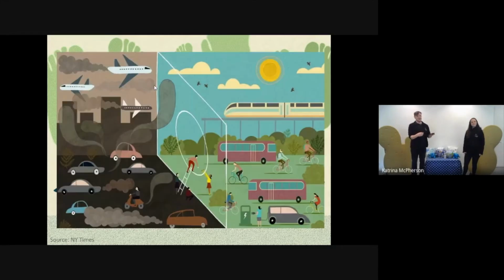So first up, we've got transport. A few of you said if you walk or cycle everywhere, or try and get the bus, or drive an electric car, and those are all great ideas. You can see in our picture here that on the left, cars and planes are the ones creating a bit more pollution. Planes, as Katrina already mentioned, are quite bad because they're already so high up that any carbon dioxide they produce goes pretty much straight into the atmosphere.